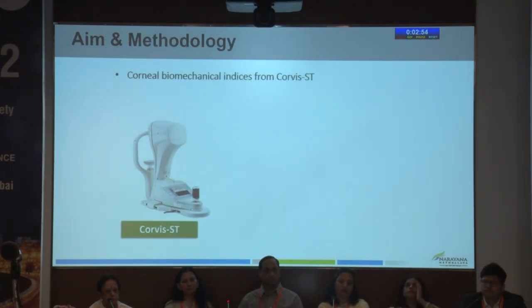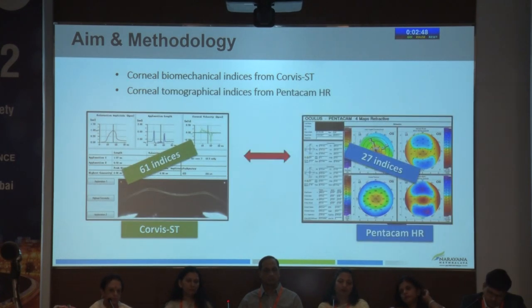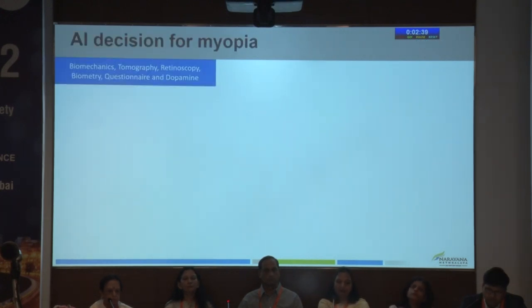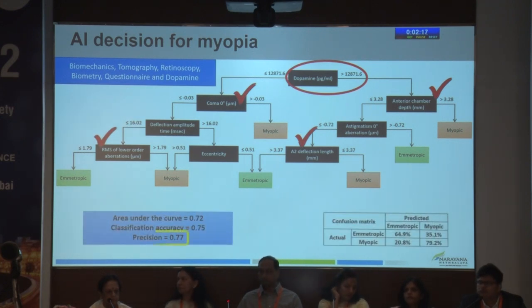All the patients underwent Corvus and Pentagam measurements, of which 61 and 27 indices respectively were used together for prediction, where we applied artificial intelligence, that is cross-validated logistic regression. For detection of myopia, we got this. The first split was at dopamine more than 12871, and those with a high AC depth were myopic, and those with a high AT2 deflection length on Corvus were found to be more myopic. Those with coma of more than 0.03 and RMS of lower order aberration more than 1.79 were found to be myopic. So this had a precision of about 0.77, and comparing with emmetropes, myopia prediction was almost 80%.